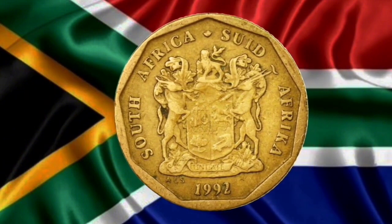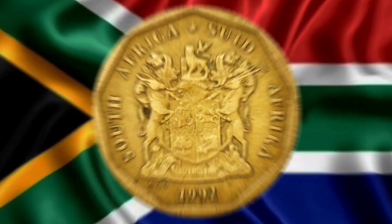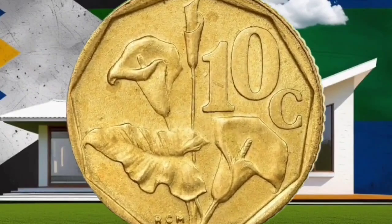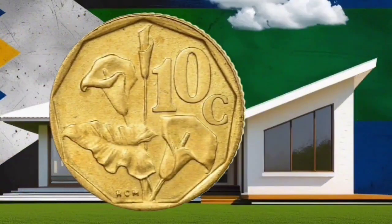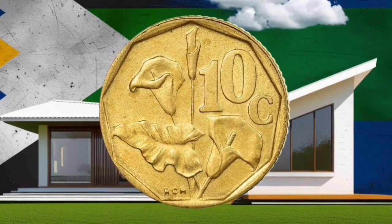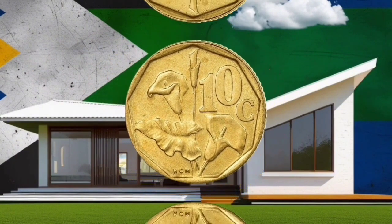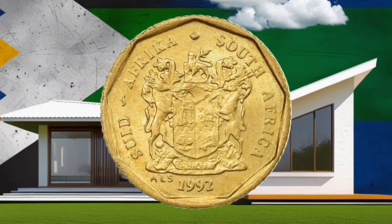In conclusion, this coin, the 1992 South African 10-cent coin. This seemingly ordinary coin holds a special place in the world of collectors and enthusiasts due to its design, historical significance, and in certain rare conditions, its extraordinary value.